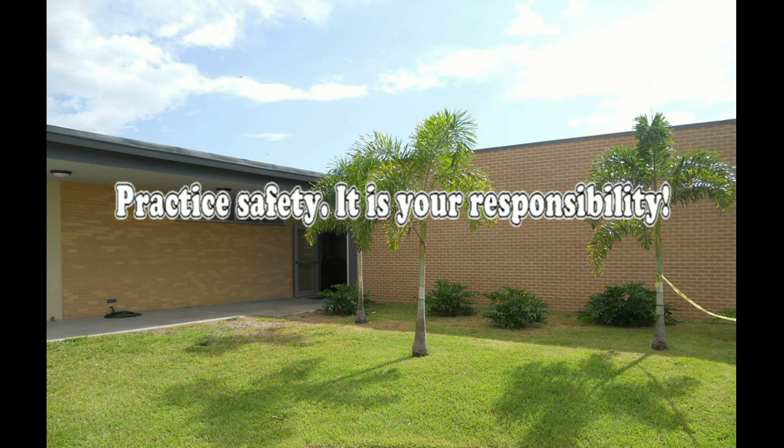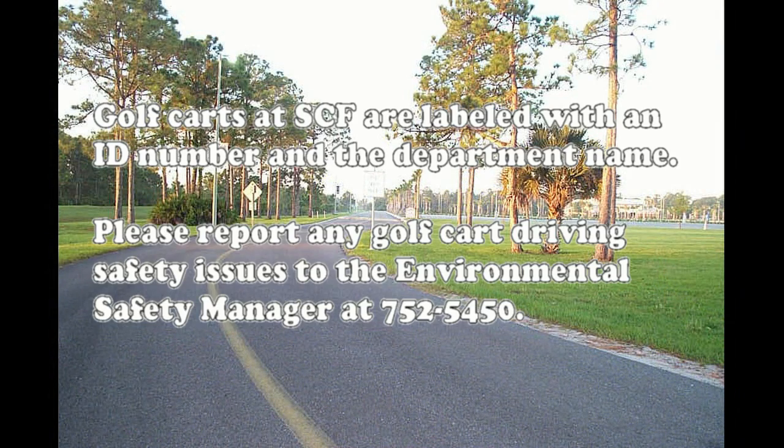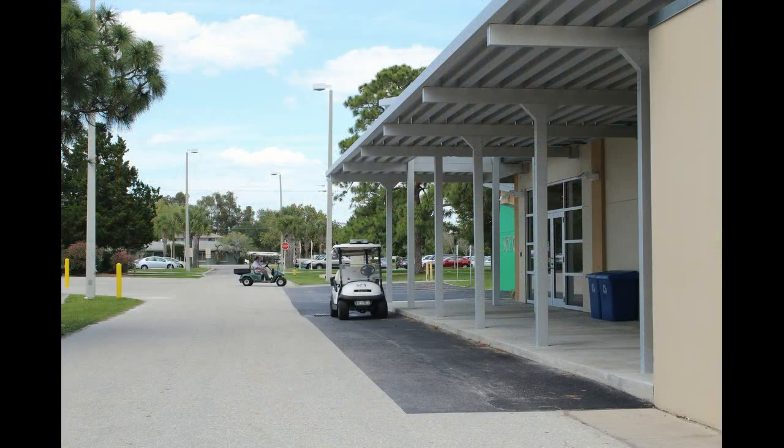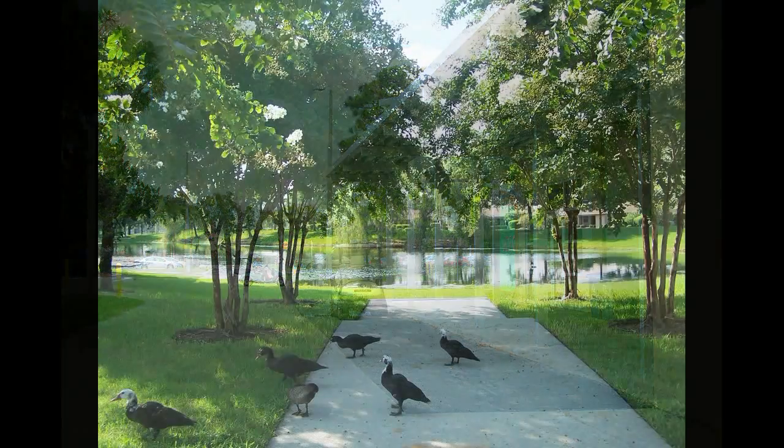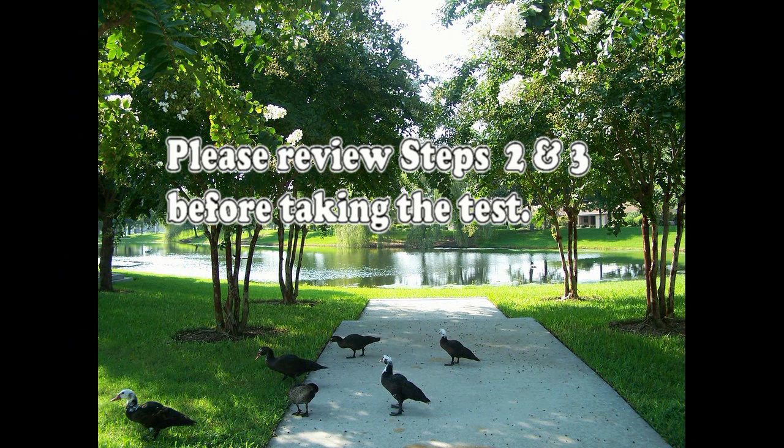Practice safety. It is your responsibility. Golf carts at SCF are labeled with an ID number and department name. Please report any golf cart driving safety issues to the Environmental Safety Manager at 752-5450. The Golf Cart Safety Program is available at scf.edu/administration/procedures. Please review steps 2 and 3 before taking the test.